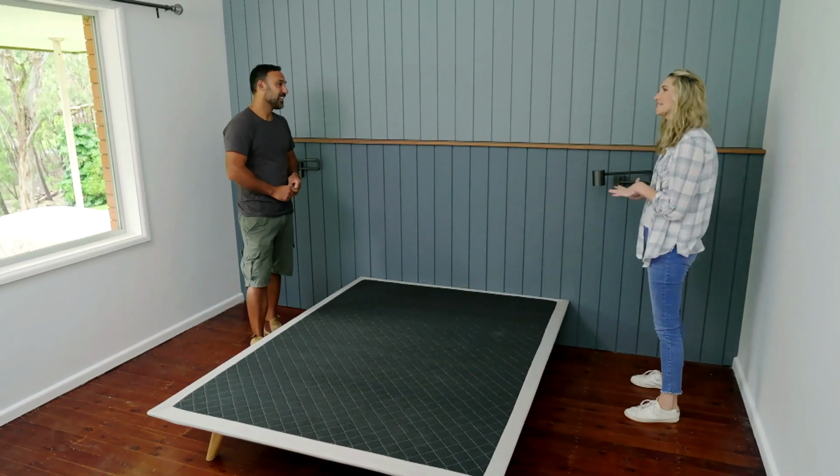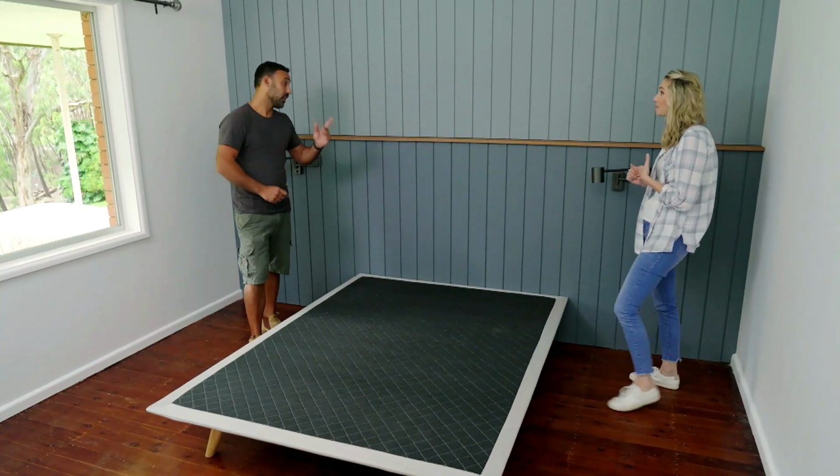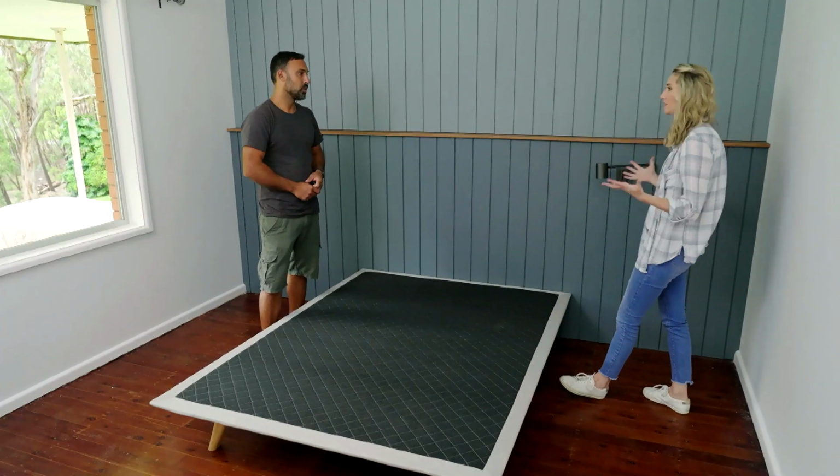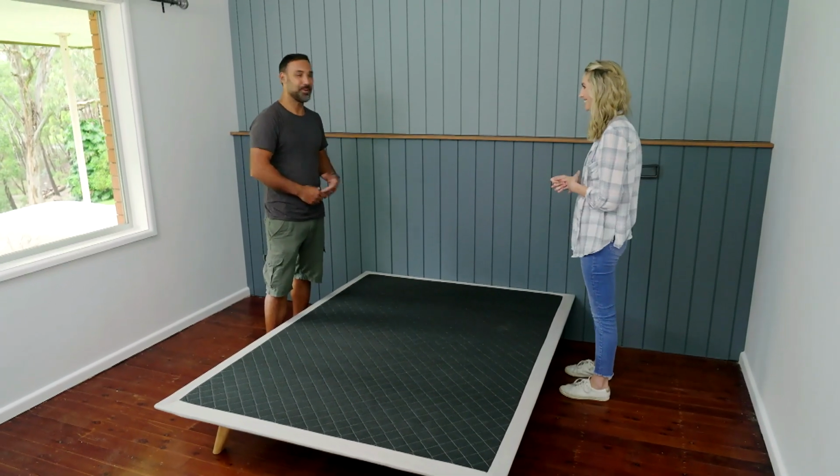Yeah. And I'm thinking some floating bedside tables would be great. Oh, I can definitely work with that. Yeah, so there's not a lot of space in this room, so I thought if they're floating, it gives that illusion of more space in here. Beautiful. Leave it with me.